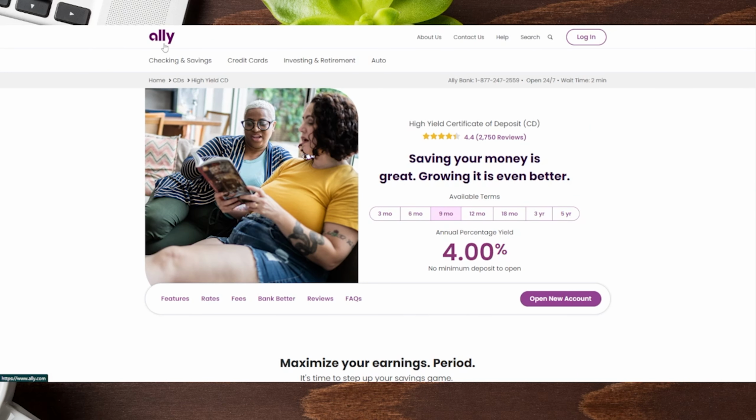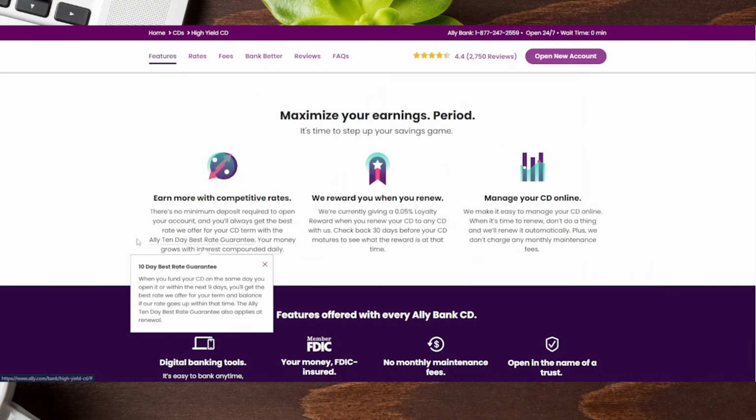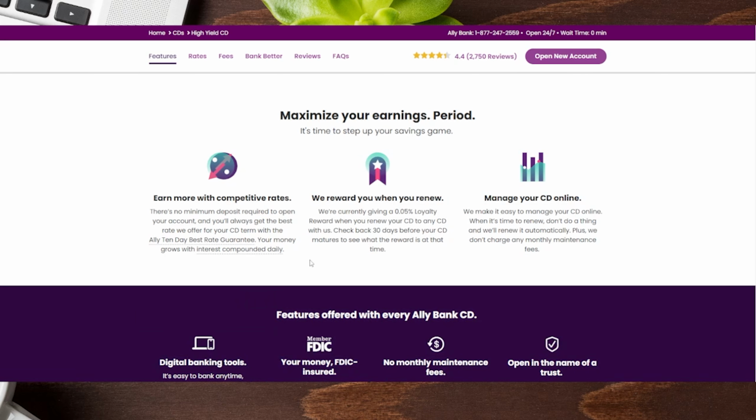So next up here is going to be with Ally. You can see right over here their high yield certificates of deposit. Their 9-month right now is at a 4.00% with no minimum deposit to be able to open up. You can go as low as 3 months for 2.9%, or you can even go as high as 5 years at 3.5%. Now, with Ally, if you already have a CD with them and you continue to renew that CD, you get a 0.05% loyalty reward when you renew any of your CDs. And similar to Marcus Bank, you can see right over here, Ally also does have a 10-day best rate guarantee. So if those rates do go up within that first 10 days, you also get that nice bump up in APY.